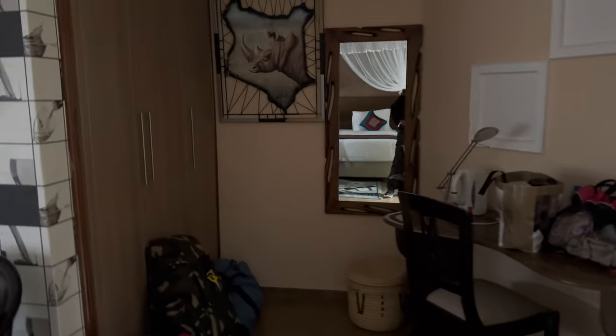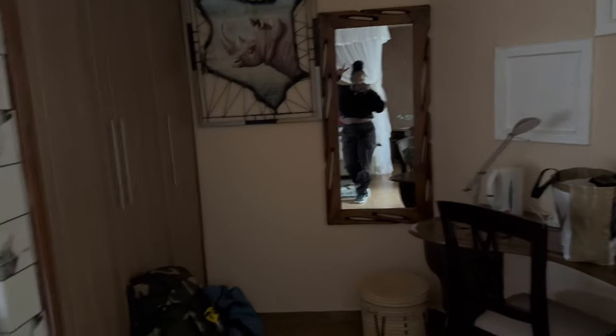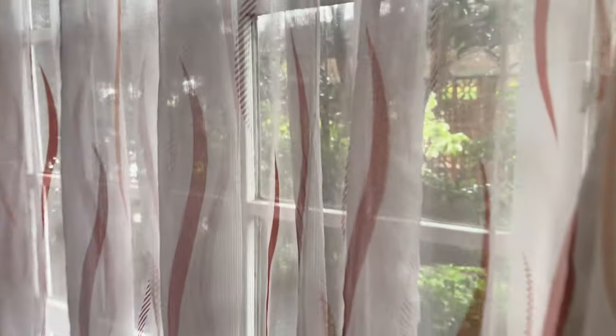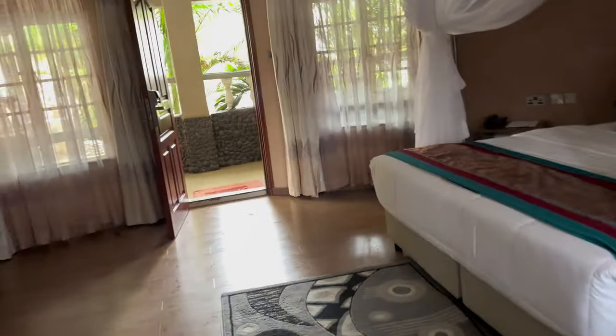So much stuff. Of course, pudding is here. Don't touch me. Then the bathroom. Okay. And no view. But we're gonna try to see if we can get a second room since they're not full.